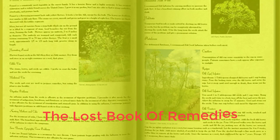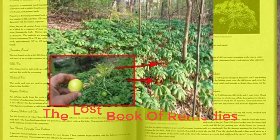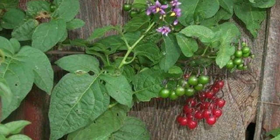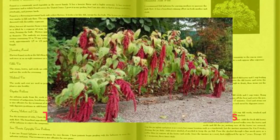Not only will you learn what parts of the plants are edible and how to prepare them, but you will also discover how to identify wild remedies growing in the forest. If you get lost in the forest, will you know which of these plants are edible, which one is a remedy for hypertension, and which ones are poisonous?